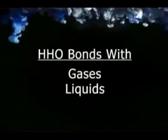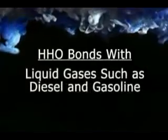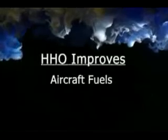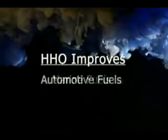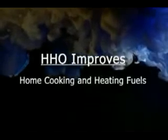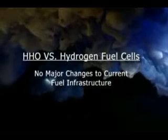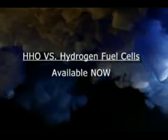HHO's ability to bond with gaseous fuels and liquid fuels, such as diesel and gasoline, not only improves their thermal content, but the environmental quality of their exhaust as well. And, in contrast to hydrogen fuel cell technology, HHO is much safer and does not require any changes to the current fuel infrastructure. Plus, HHO is available today and can be retrofitted to any car currently on the road.